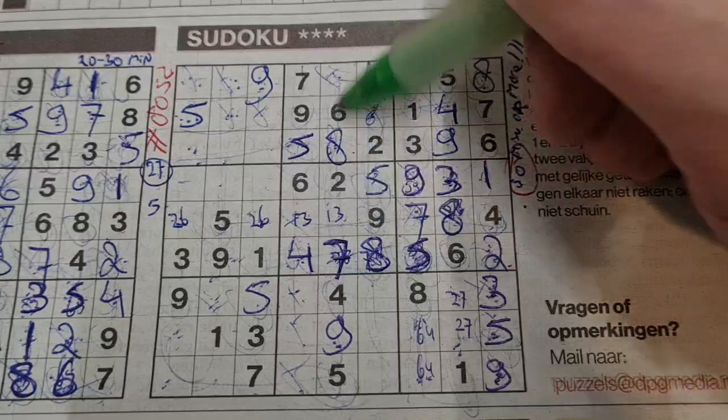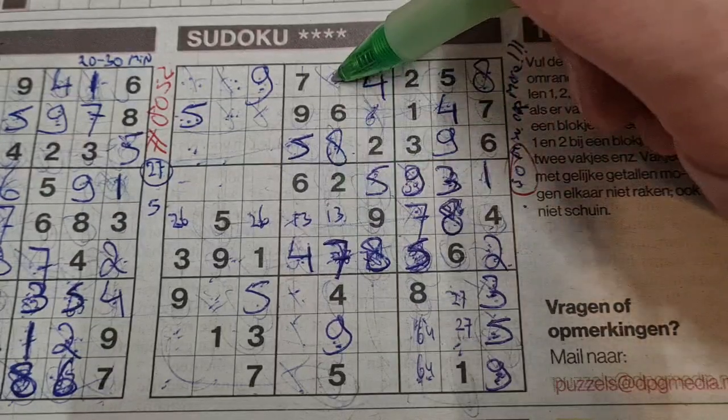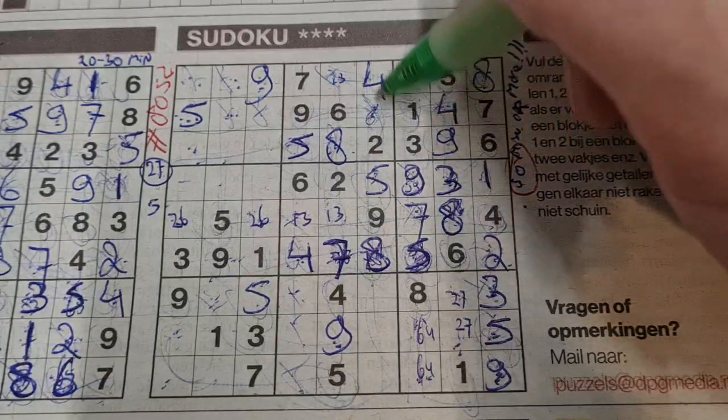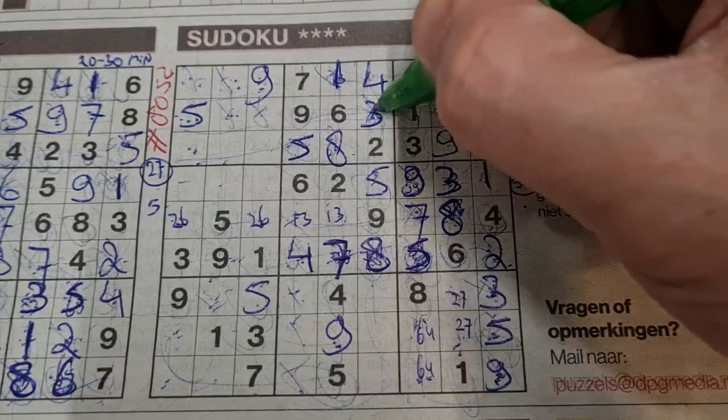So the 1 and the 3 are left. Let me mark those here. Also 1 and the 3. We have a 1 in the second row, no 1 there. 1 should be here and the 3 goes there.